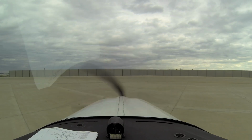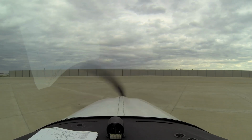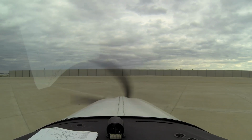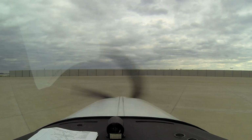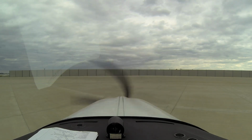Just gonna blow my nose. Oh, this KLM just landing, I think, or departing? Ah, he's departing. One, 216. Why does that sound familiar? Why am I not hearing anyone?